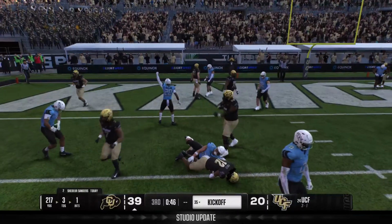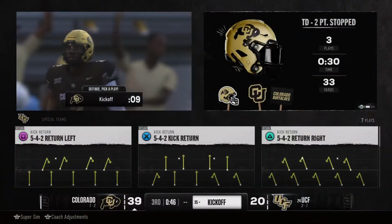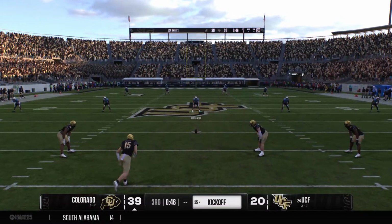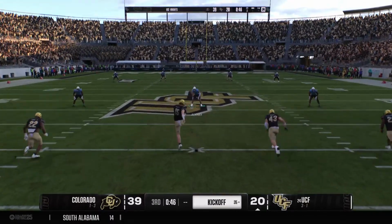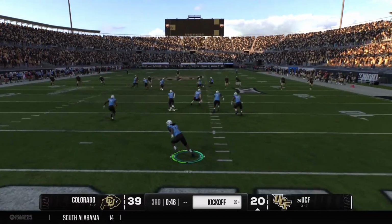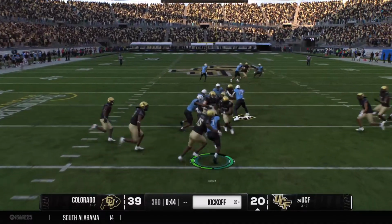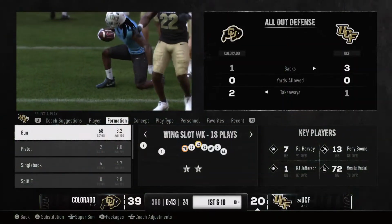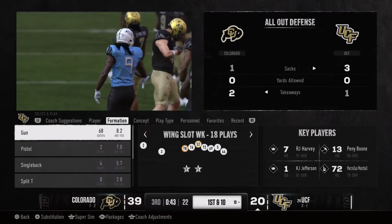Try to get the edge with a quick touch pass. He's not going to make it. Stopped short of the goal line, and they are unable to extend this lead any further. About to kick it away after scoring the touchdown. Here he comes from inside his own 5. He was looking for some running room, but not much to be found as he stopped at the 18.